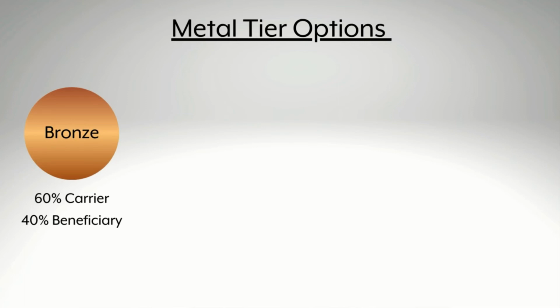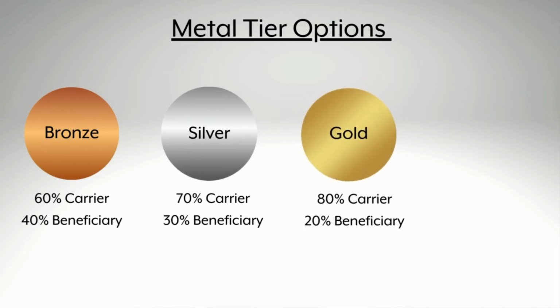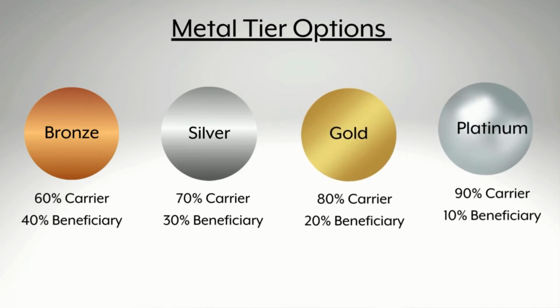So for a bronze plan, the split is 60-40. Your insurance carrier will contribute towards 60% and you're responsible for 40%. For a silver, the split is 70-30. For a gold, it's 80-20. And for a platinum, it's 90-10. You will also notice if you're on healthcare.gov that generally speaking, bronze level plans tend to have lower monthly premiums. And as you move towards the platinum level plans, those premiums do tend to increase.